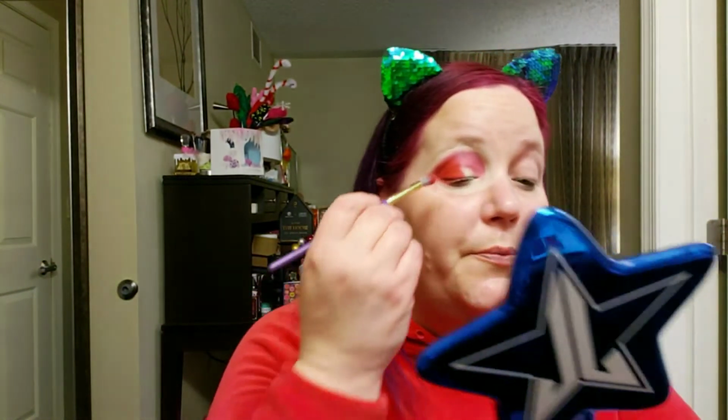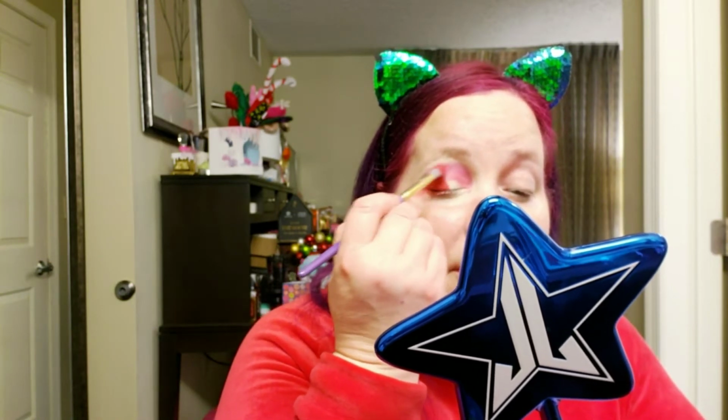Okay, so we'll reprime that eye in a few minutes, but we're going to go in with this cherry red here. So what I was trying to say is that there's a lot of fallout with this. I think that because these are smaller palettes, they are more firmly pressed than the larger palettes. Now, I don't know this to be true, but that's my opinion so far. And I feel like this formula is a little bit closer to the Anastasia Beverly Hills formula, like the regular Anastasia palettes. Now I'm going into the deepest burgundy red, this one in the corner right here.